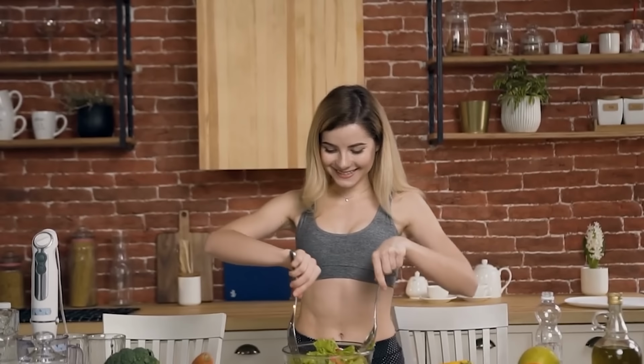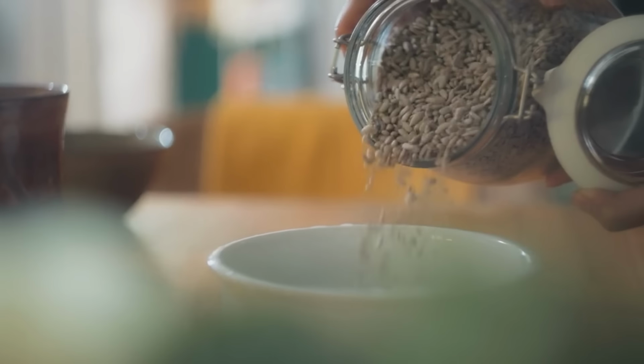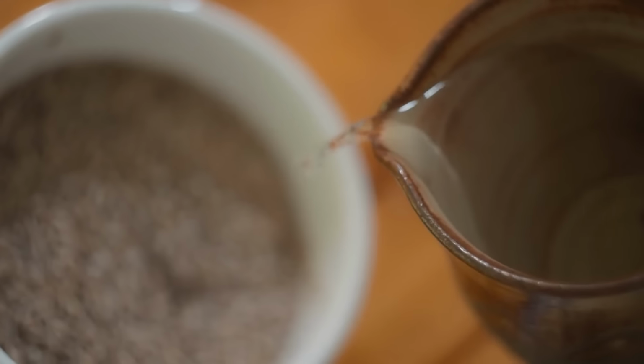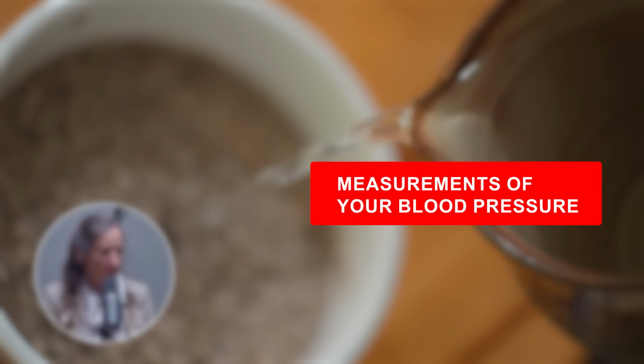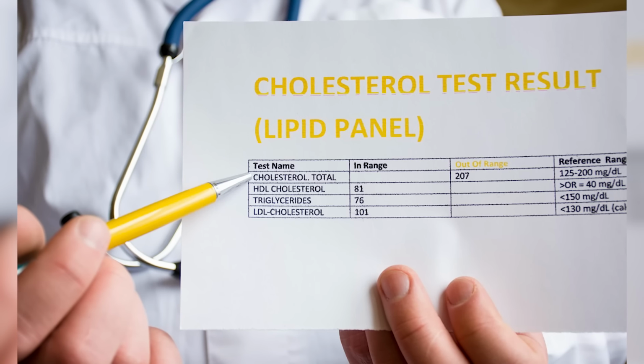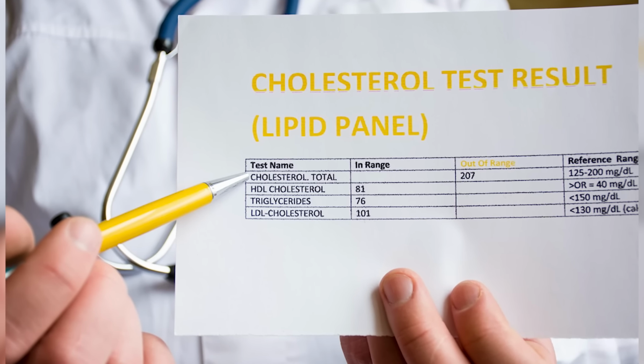A simple real-world plan to try looks like this. Replace 1 processed snack a day with 1 ounce of sunflower seeds. Track that swap for a month and take 2 measurements of your blood pressure at home each week to see if you notice a downward trend. After 3 months, consider asking for a lipid panel to see how LDL and triglycerides have moved.